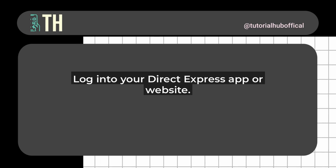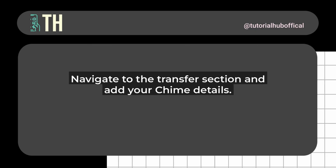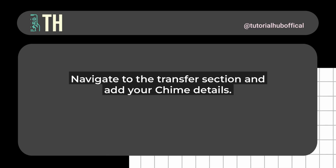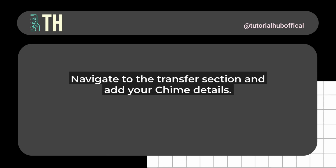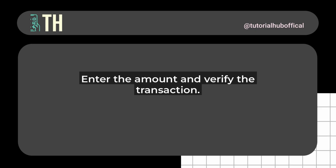Once you're in, navigate to the Transfer or Send Money section. In 2025, Direct Express has integrated better with popular apps like Chime, so look for an option to add external accounts. Here, you'll enter your Chime account details, such as the routing and account numbers, which you can find in your Chime app under Account Information. Double-check everything to avoid any hiccups.